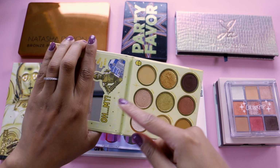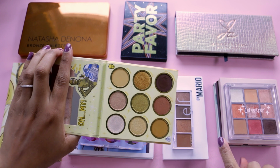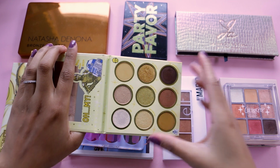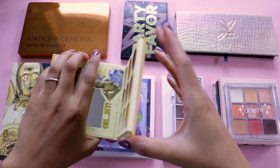And I mean, of course, the packaging. But I'm thinking maybe if I want to get rid of any of these other ones, I could transfer other ColourPop shadows into here. So I could save the cute packaging, but actually use more of the shades. So that's my plan for right now.